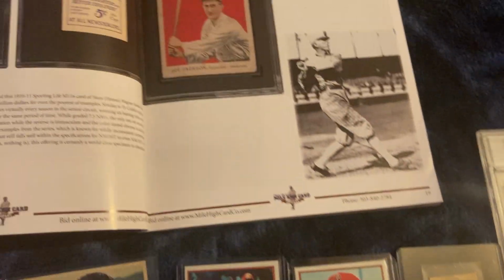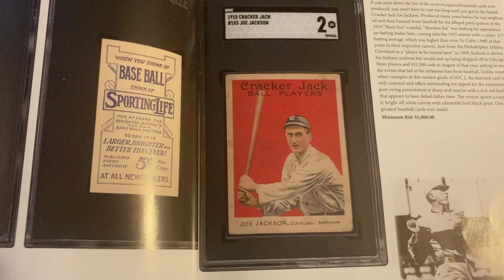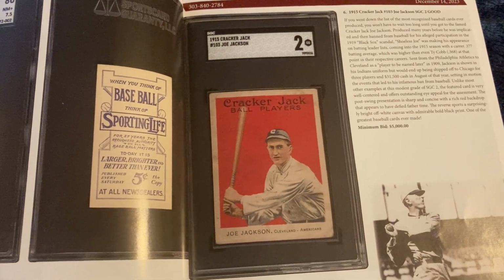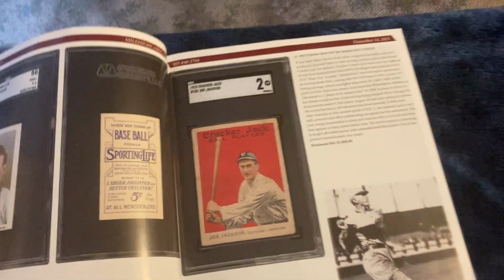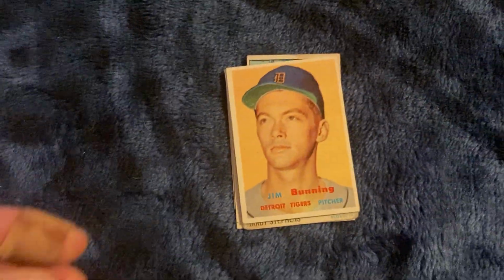And I just also want to throw out there that I just got this Mile High auction catalog, and there's probably the most famous Cracker Jack, or one of the coolest Cracker Jack cards, Joe Jackson, that is up for auction. It just came out now as we are finishing on the last day tonight of the REA big auction.